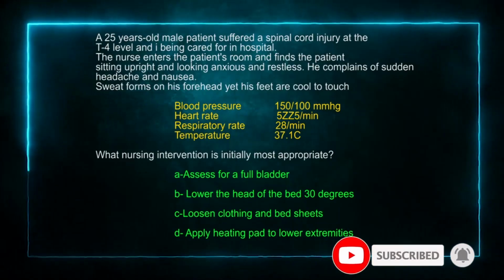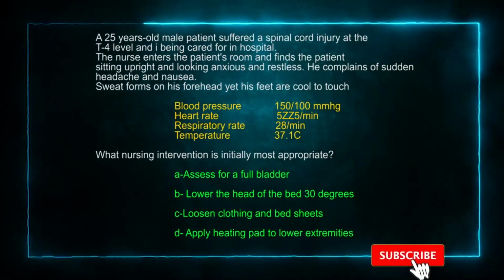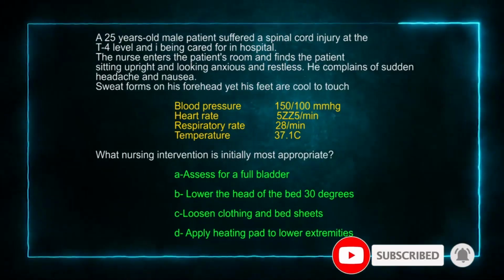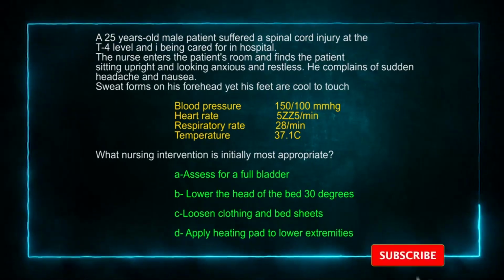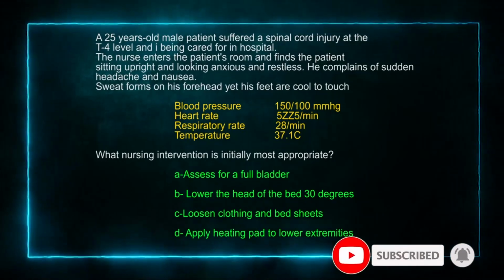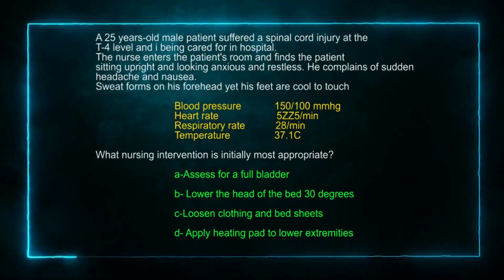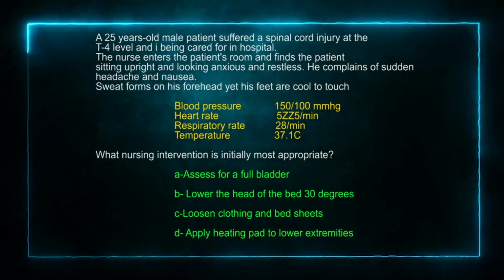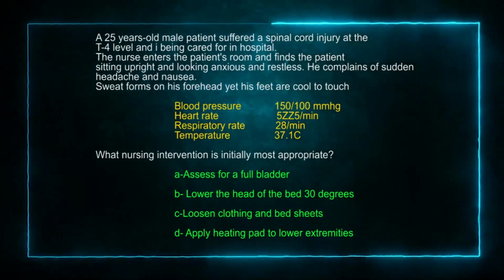A 25-year-old male patient suffered a spinal cord injury at the T4 level and is being cared for in hospital. The nurse enters the patient's room and finds the patient sitting upright and looking anxious and restless. He complains of sudden headache and nausea. Sweat forms on his forehead, yet his feet are cool to touch. Blood pressure 150/100 mmHg. Heart rate 55 per minute. Respiratory rate 28 per minute. Temperature 37.1 C. What nursing intervention is initially most appropriate?